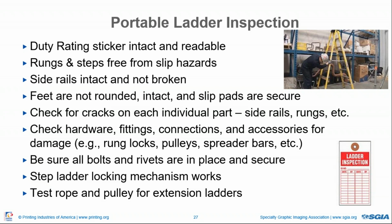We need to make sure the side rails are intact and not broken. The feet are not rounded. And I see a lot of these. I see a lot of wooden ladders where the hardware and the braces are just basically shot. The whole thing's wobbly. And because wooden ladders get used and reused over a period of time, the feet become very rounded. That's why my preference is to use ladders with the anti-slip pads. But again, you need to make sure that those anti-slip pads or solid feet are in fact intact and not broken.